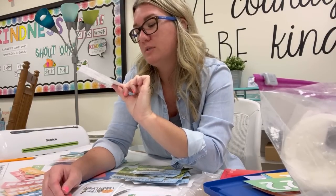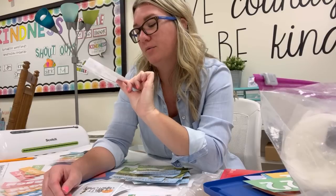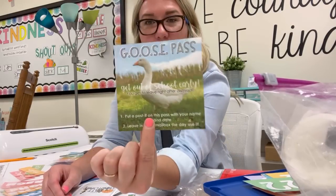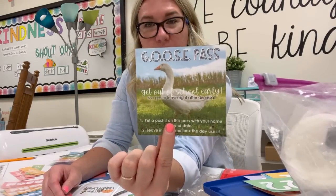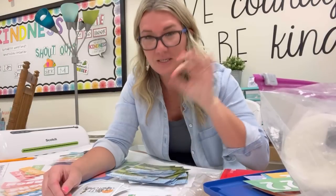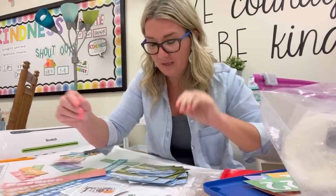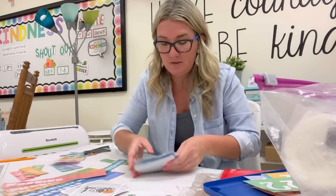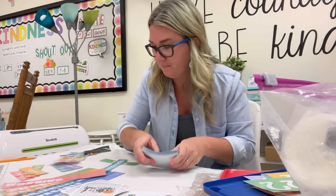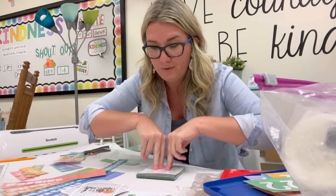Number 1, put a post-it on this pass with your name and date. Number 2, leave it in my assistant principal's mailbox the day you use it. So that's just what it looks like. Pretty simple, and she just wanted a real picture of a goose on it. I think that's definitely the right call. It's super cute. So I'm going to bring these up to the front office and give them to them so they have them. And then when I get back, we will tackle the book bins.